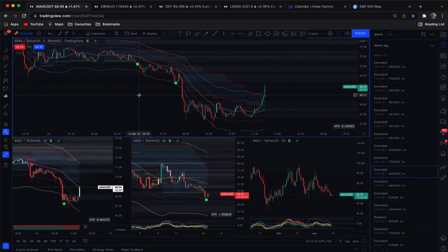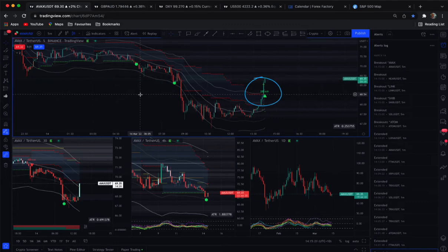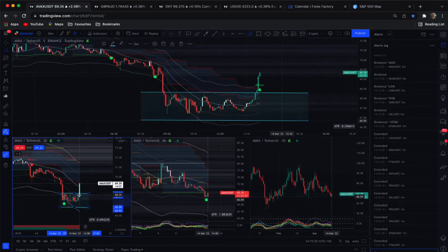Having a look at Avalanche, we may have a trade opportunity. So what I want to do in the video is talk about risk management, and this is a perfect example of how we can get caught out in the market. See this spike? Let's address this, and then how do we set up our trades to avoid the volatility and make money in the markets.